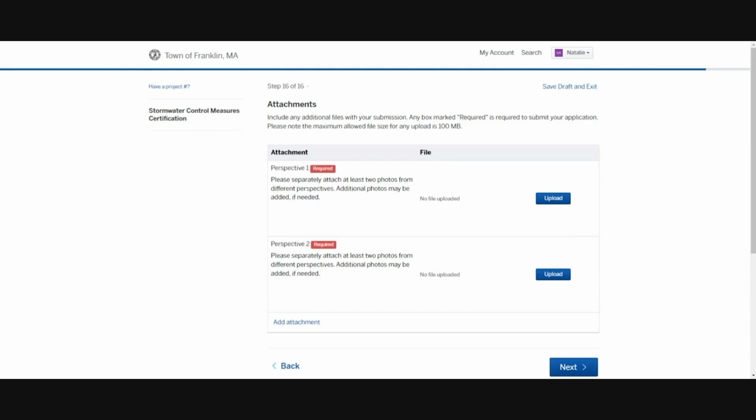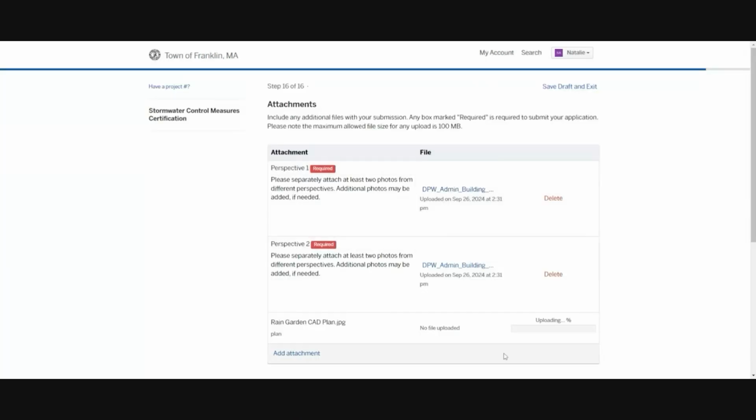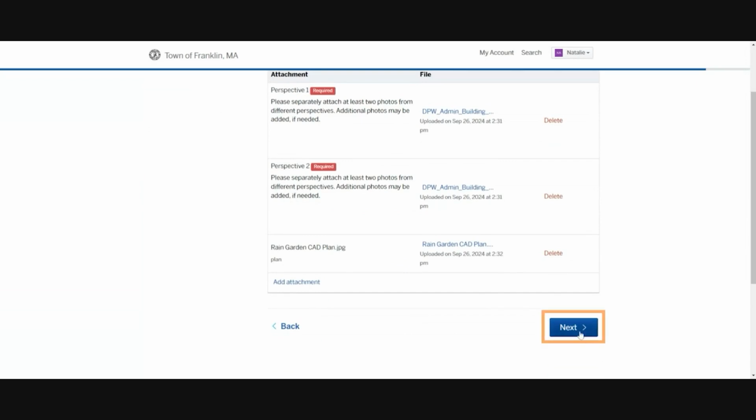And we'd also like you to include a photo, at least 2 photos of your stormwater control measure from 2 different perspectives. So whatever perspectives make sense in your specific situation. If you feel the need to include more than 2, you can do that right here by adding an attachment. But I'll show you real quick the process to upload a photo. And you would upload them there. If you want to add another, you just write a brief description, if you'd like, of what that additional attachment is. And then once those are all uploaded, you can move on to the next section.